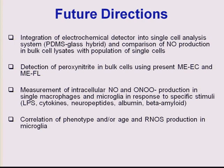And then lastly, since we're looking at single cells, we'd like to correlate phenotype of microglia or macrophages. Christian showed the activated versus non-activated macrophages. Also, microglia are activated by a number of different other substances. If there's brain trauma and some albumin gets into the brain or beta amyloid gets into the brain, that's known to activate microglia. So we would like to look at how those affect the production of reactive oxygen and nitrogen species in these cell types.